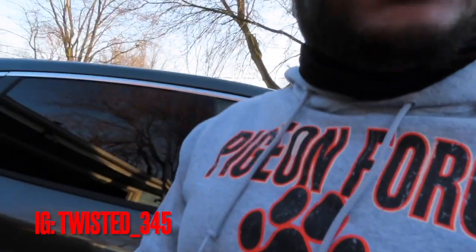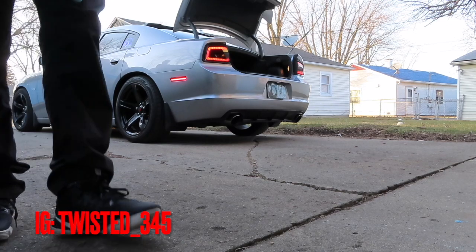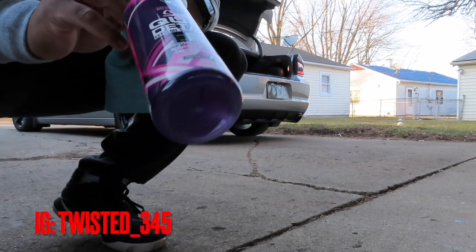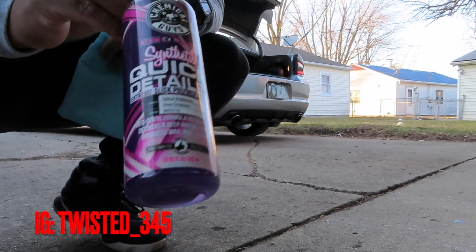Got my Tahoe, and that's the only car that I got that I haven't got a rock chip in the first 2 days that I bought it. It's not even a rock chip in the windshield at all. But let's go ahead and get to cleaning this car. This is my chemical, guys. Quick detailer, this is my go-to. I really like this stuff.